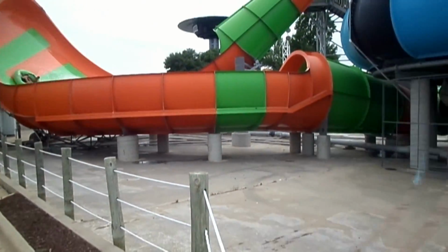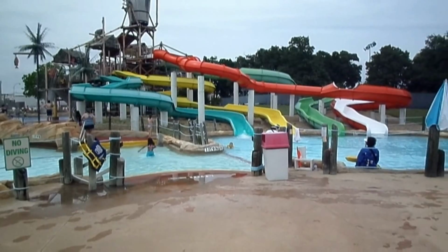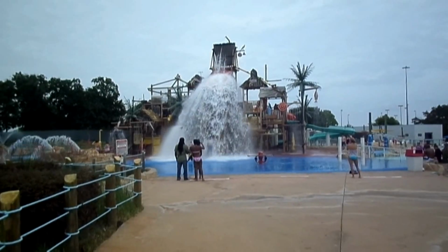Real great slide. This is Hook's Lagoon, their water playground. There's several slides here, and on the other side you have your typical water playground look. Finishing out with the front side view of Hook's Lagoon.